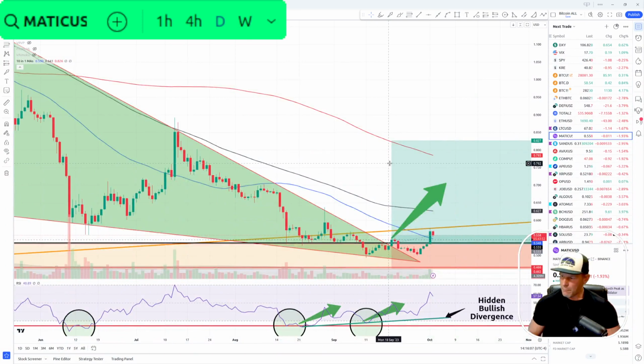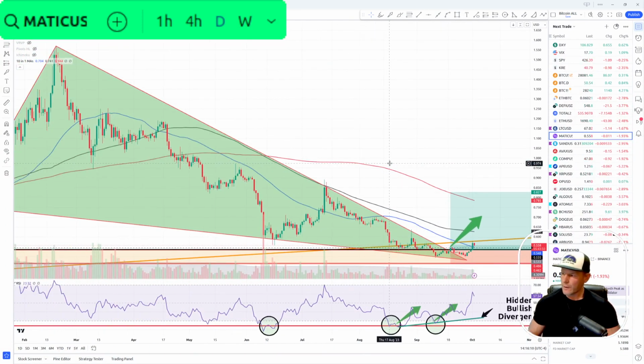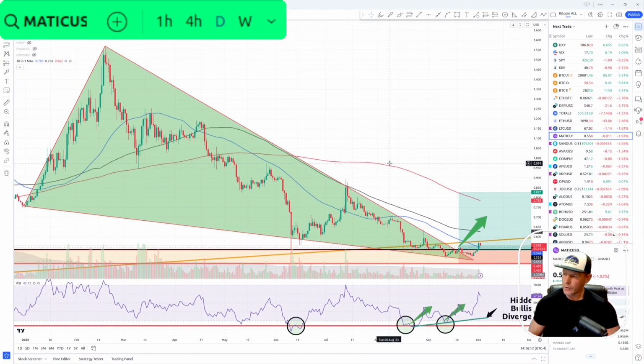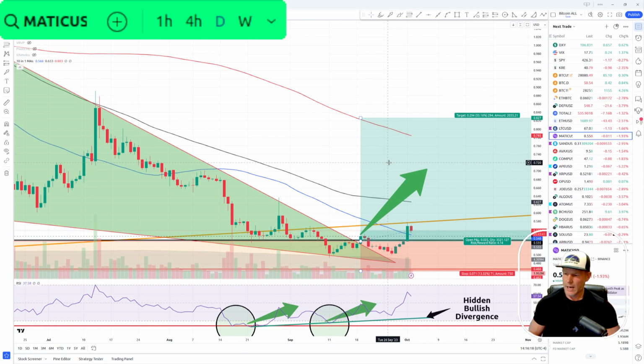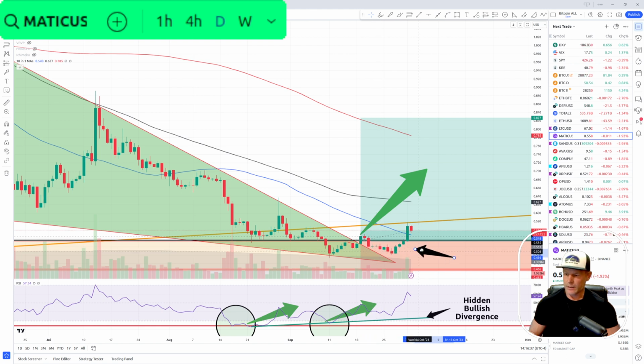Next one I'm in is Matic, and you can see here, first of all, I'm zooming out to a longer term triangle, which we've broken to the top side of. All right, so that's a very good sign. And that's about where I made my entry. I think we were still in this triangle, and I just anticipated would break to the upside. We did break to the upside, and immediately, guys, we came back and already have retested the top of this triangle. So that's a very good sign. All right, so I'm still in this trade, and here's my entry level.